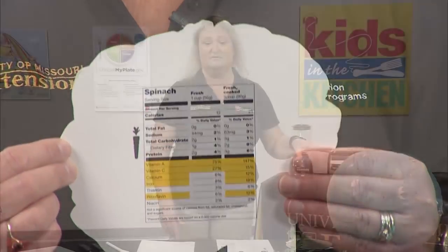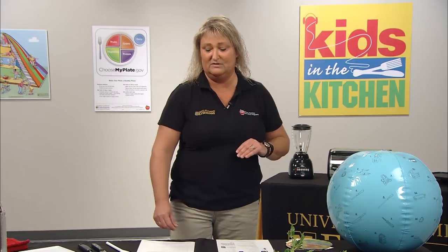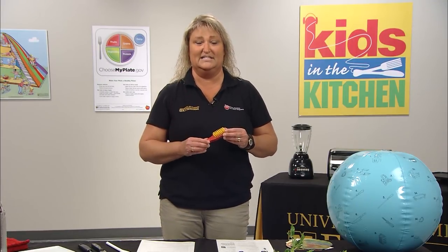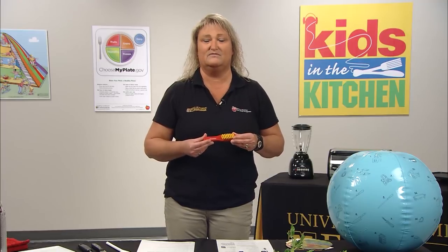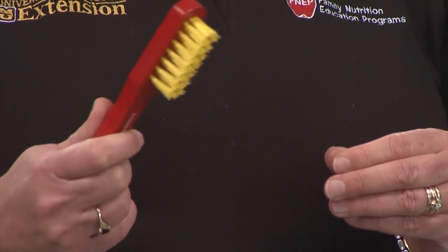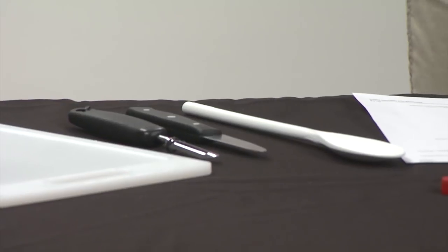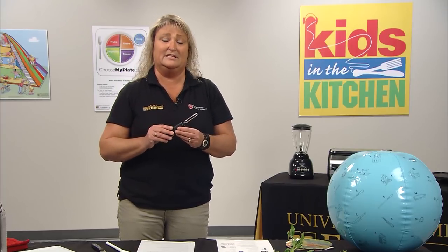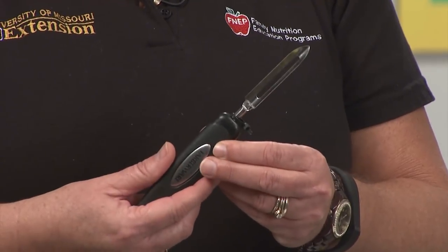When it comes to this, we identify some new things that we're going to use. Most of them identify that this looks like a brush, which it is. And then we discuss what we could use it for. A lot of them have never used a vegetable brush. They say they just use their hands to wash the vegetables off. There's a peeler, which some of them can identify and some can't. But this gives them an idea of what they're going to be using.